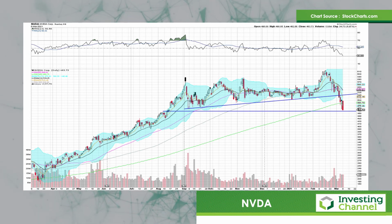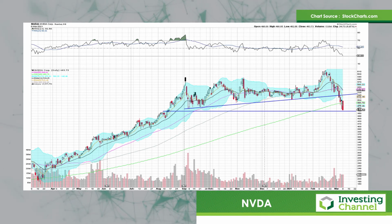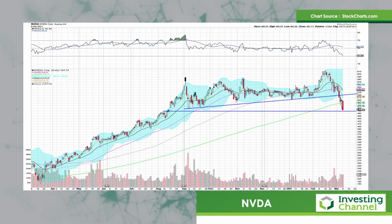This stock has now sold off from over 610 all the way down to closing at 463 yesterday. Notice we've been taking out levels. We took out the uptrend that we had. We've taken out the 200-day. We took out the support area down here. And now you start looking at that 450 area. If that 450 area can't hold, this stock could be in some pain.